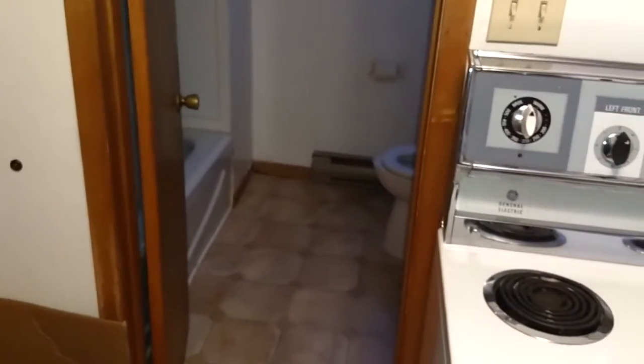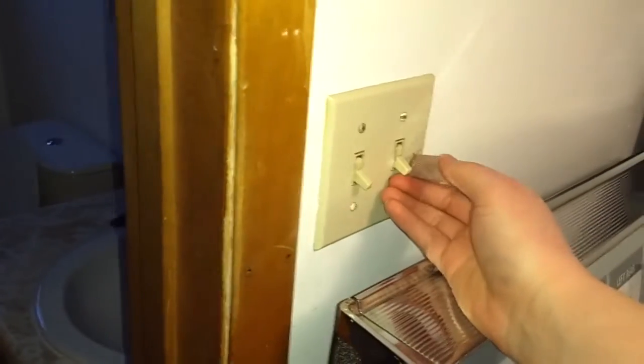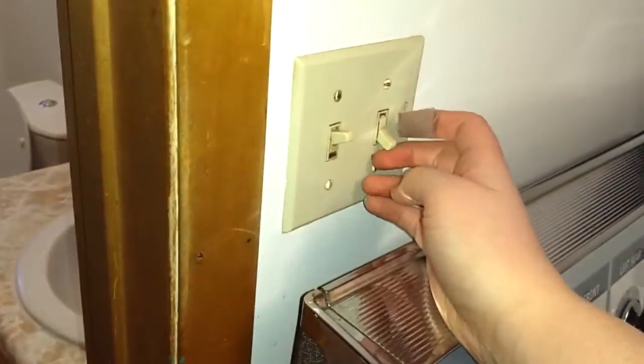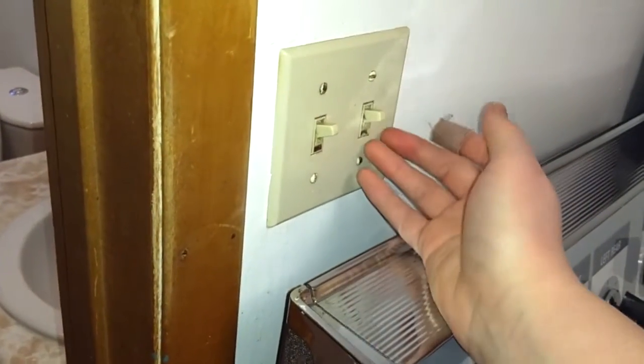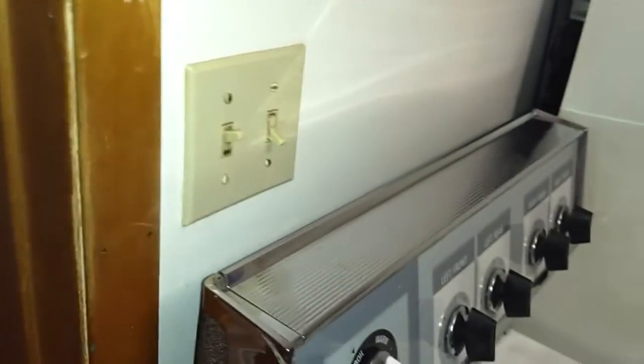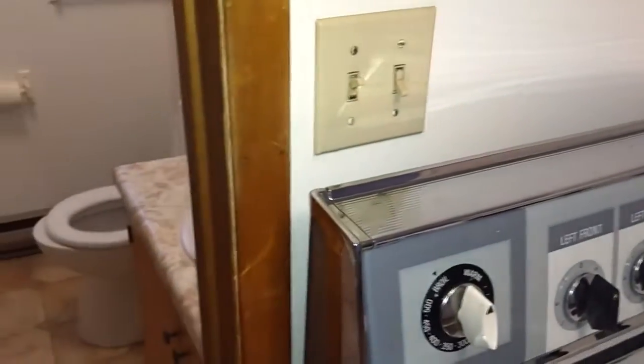Now before we go to the living room section, we'll go into the bathroom. So once again, you have 2 light switches here. One of them controls the bathroom light. This one does nothing. And I don't know why. 2 light switches in here that don't do anything. So odd. But here we step into the bathroom.